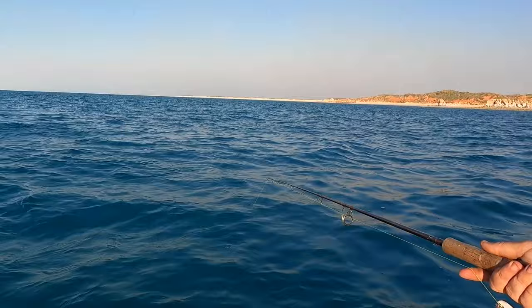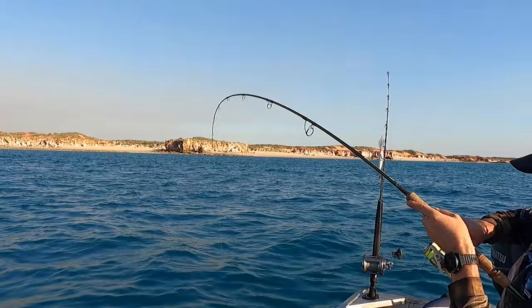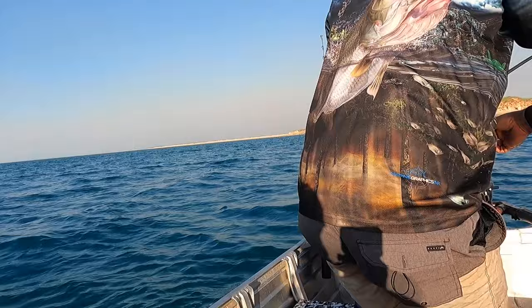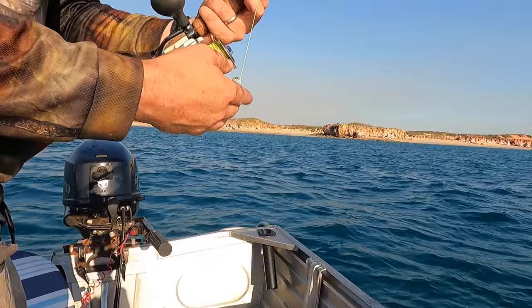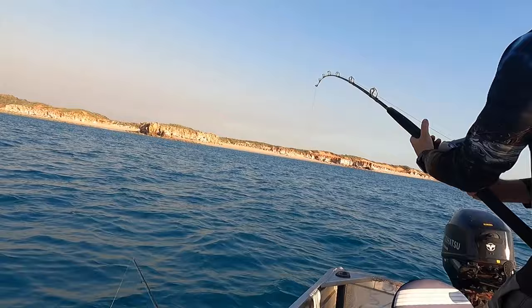Whoa! That's a shark. That didn't take long to spool me there. Too many sharks in Broome. Probably sea perch out going for a run. And let's see what happens here.